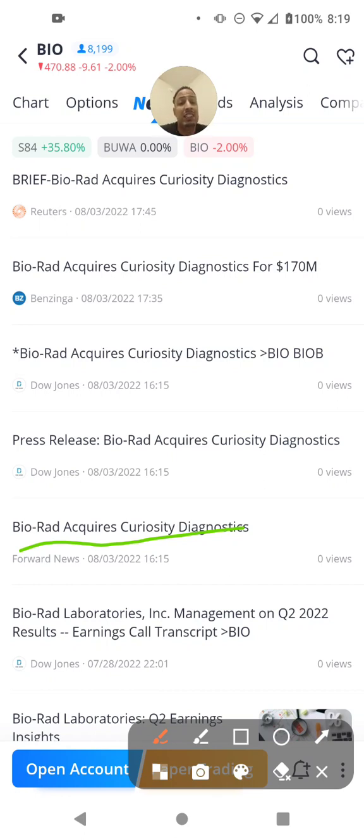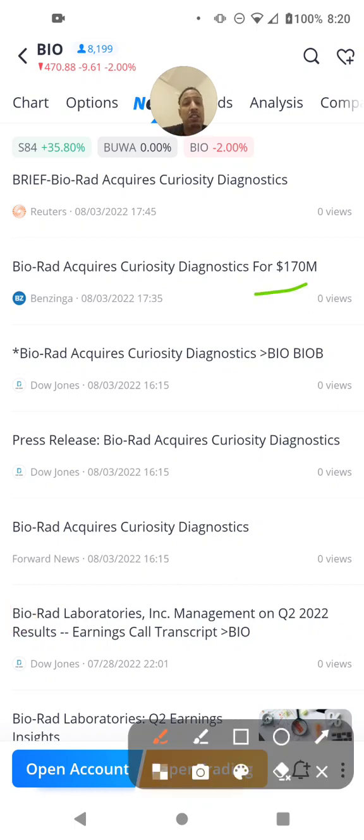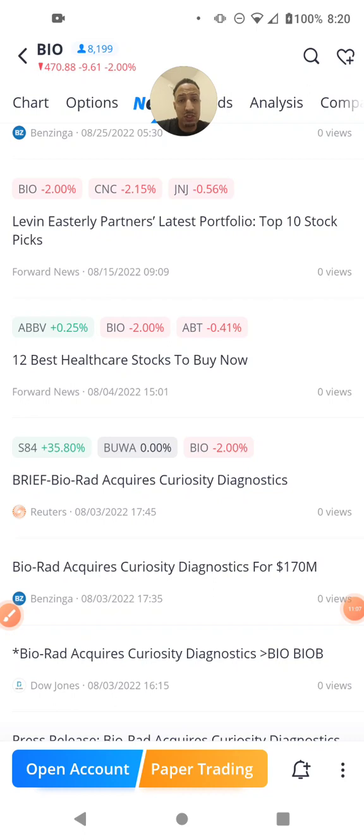So every decision that is made for acquisitions, I always see it as very, very crucial. It's not a good sign when companies are merging or getting acquired. It's always a hassle at first, and then it takes time to make those adjustments. So again, I'm not seeing any numbers here. It doesn't say for how much. I only see right here 170 million, and we're gonna see a little bit further down the line for this news.